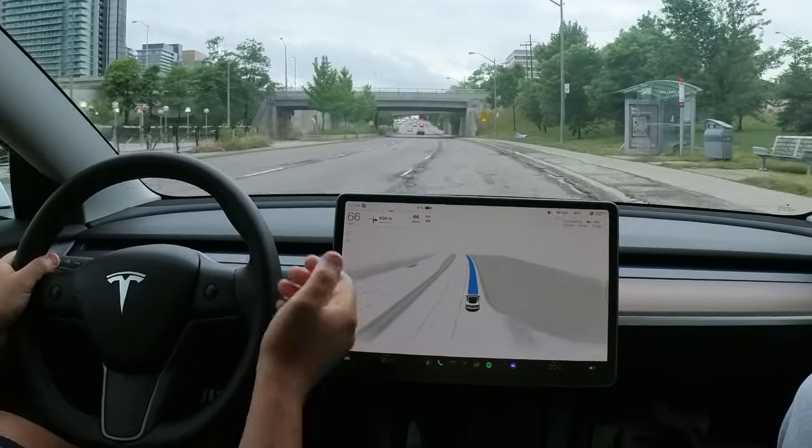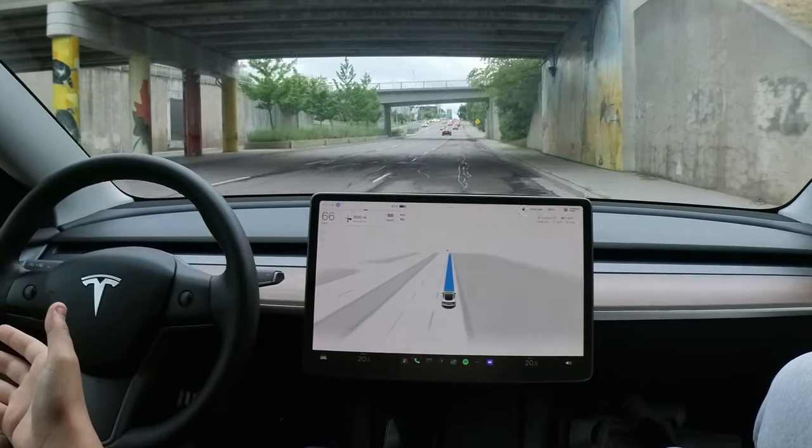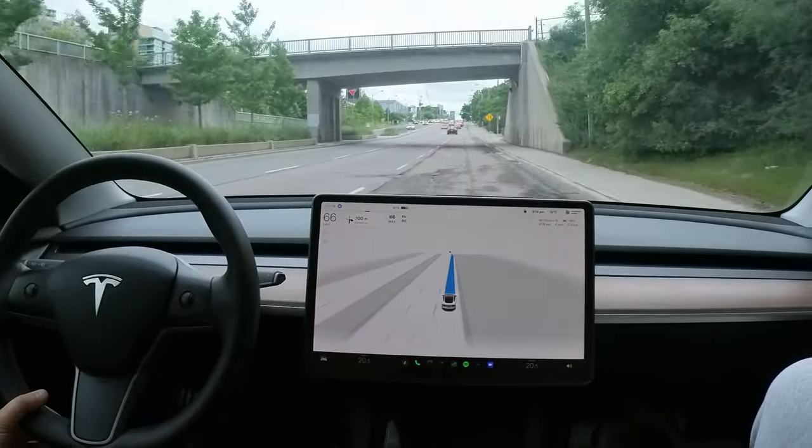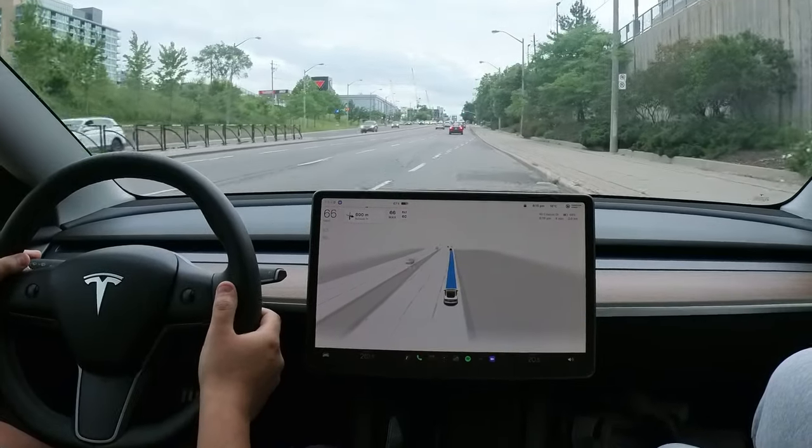And then this lane is ending. Lane ending sign, which she recognized to get into the left lane. Or would she just go straight? Either way is fine, but I would initially just indicate and get out.